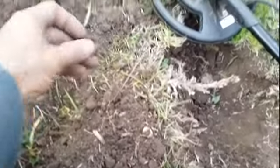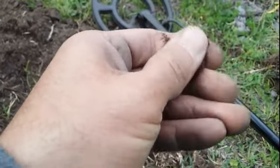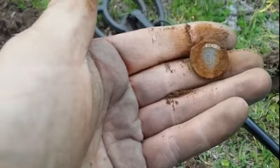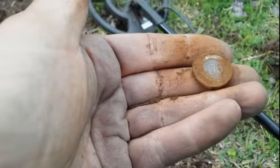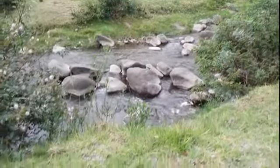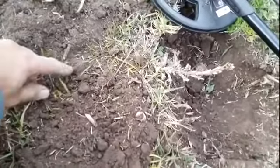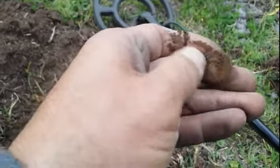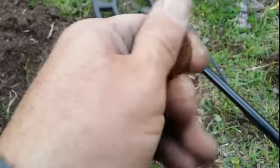You have another signal here. Looks like a coin. Cien sucres. 100 sucres. Cool. Yeah, another signal here. Looks like a coin. Cien sucres. 100 sucres.